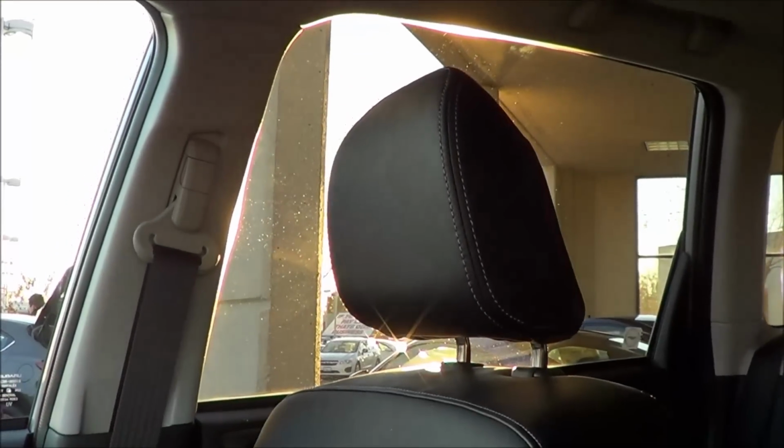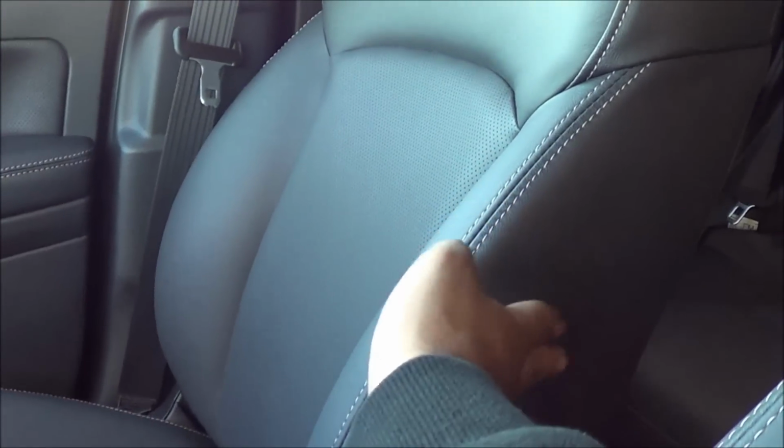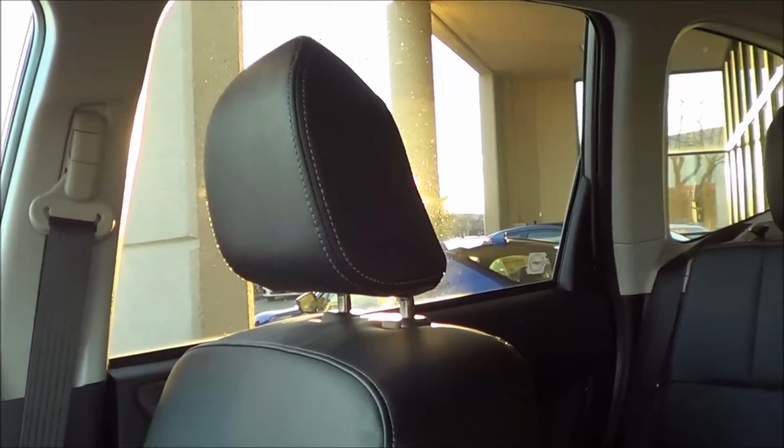Now, as far as the seats go in the Forester, they're fairly comfortable overall. There's not a whole lot of side bolstering or anything of that nature. A lot of vehicles have a lot of side bolstering, but not in the Forester. Thigh support is really good. But overall, the seats are fairly comfortable, and I could find a pretty good, decent driving position.